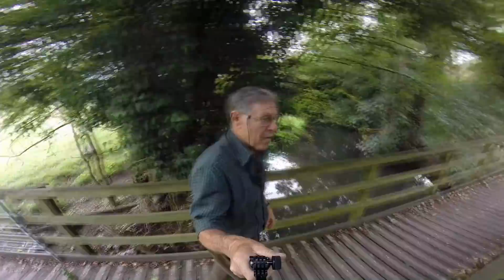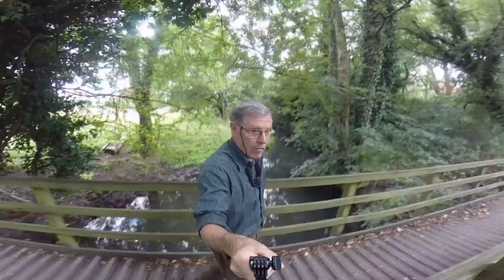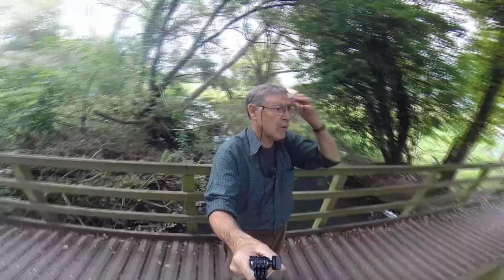So some of you might have remembered, this is what we call the river walk. I did it in the lockdown when we were allowed out for our one or two hours or whatever it was, that walk. And it is along the river. Not a fishing river, not for me anyway.